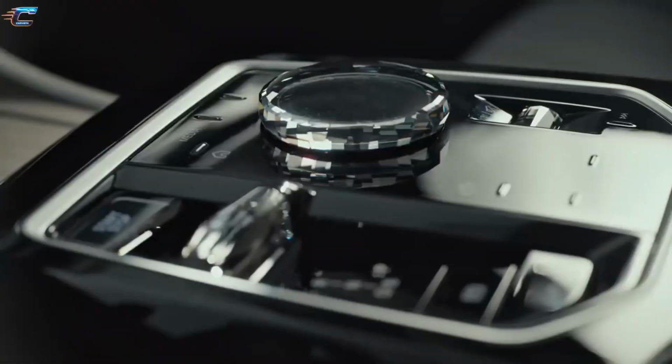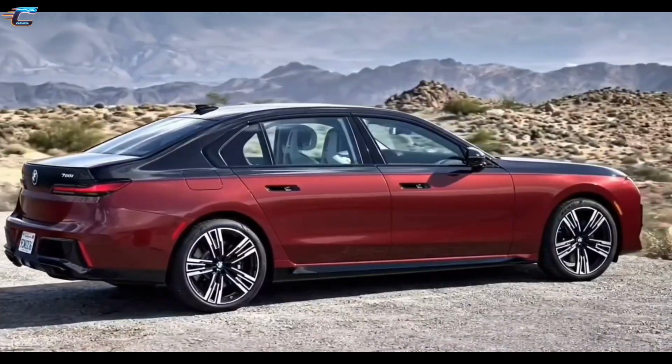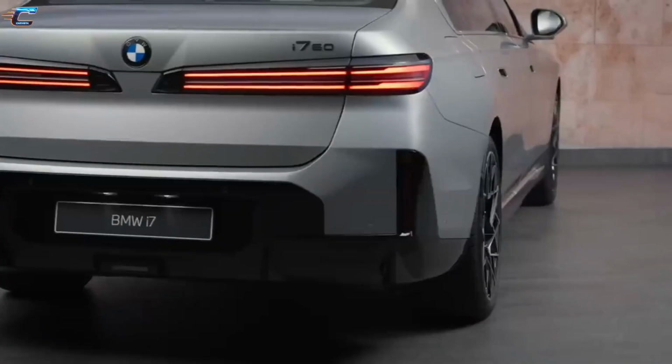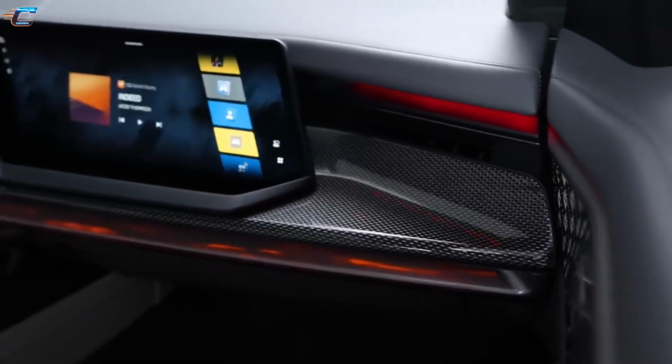But here's where it gets interesting. The 2026 i7 gives you around 500 kilometers of range. The 2027 i7, slightly more efficient, pushing closer to 560 plus kilometers. So the question is simple. Are you paying for real improvement or just newer tech hype? Let's break it down.